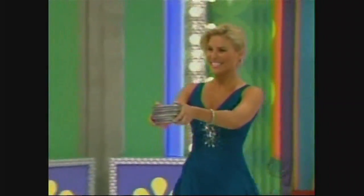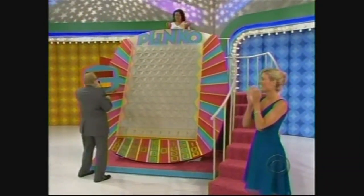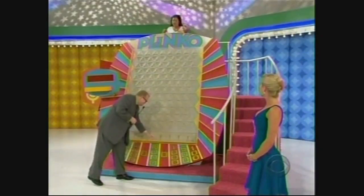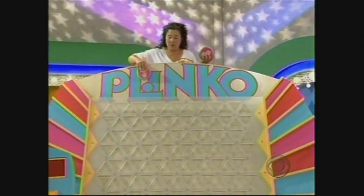Hang in there. You doing okay? Up the stairs, behind the wall where nobody can see you. You can do whatever you want now. Now, one at a time, you're going to press the Plinko chip up against the wall and drop it. You want to land in this $10,000 spot right down here in the middle. Go ahead, whenever you're ready. Just drop one down there.